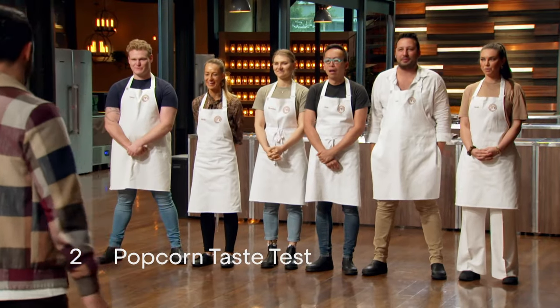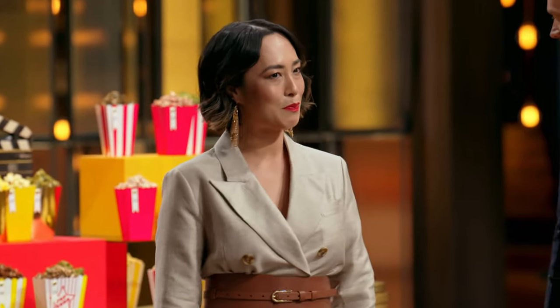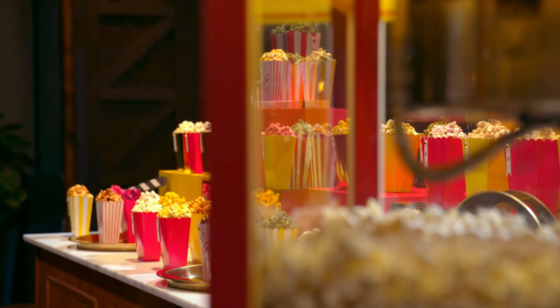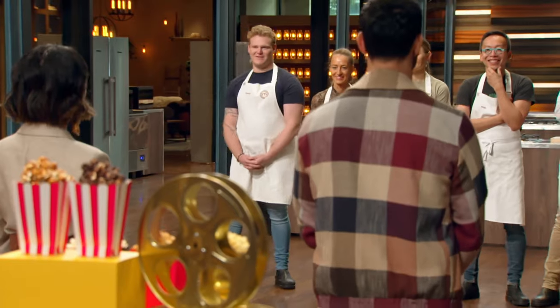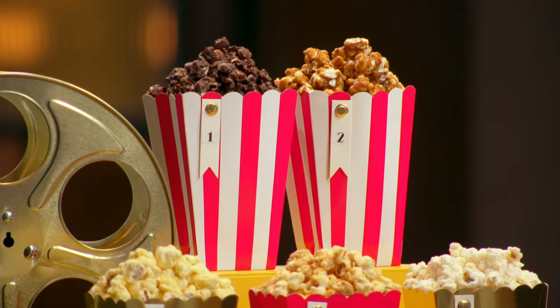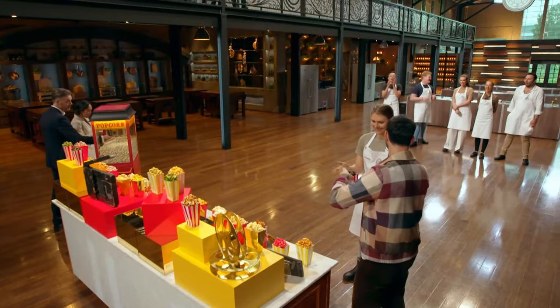Today, it's all about movie food. Behind us are 37 different popcorn flavours. Wow. All you have to do is correctly identify them. But be warned, because they start off pretty easy, and the further you progress, the more difficult they become. I didn't even realise there was that many flavours, mate. Yeah, 37. Step right up. Unlike other taste test challenges, you don't get to pick. Cool, I like that.